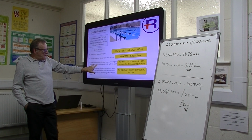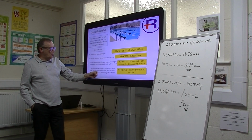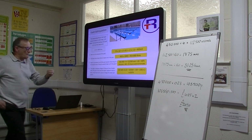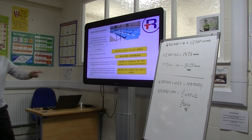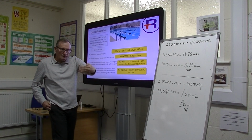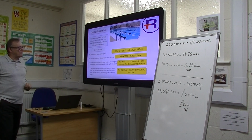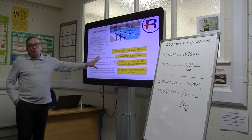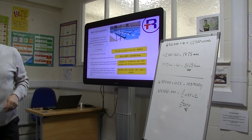Then this bit was the tricky bit. How long would it take to fill the pool? You got it in seconds, you had to change it to minutes, you had to change it to hours. Remember when we did scale and we went from centimetres to kilometres, you did it centimetres to metres, metres to kilometres. It's the same thing with this. Do it in little steps. And then finally, this last little bit, which was relatively straightforward. Okay, but that's a typical exam style question on volume. Okay, we're going to have a look at a couple more now that I've not got on the screen, but I'm going to give you as paper versions and we'll work through them.